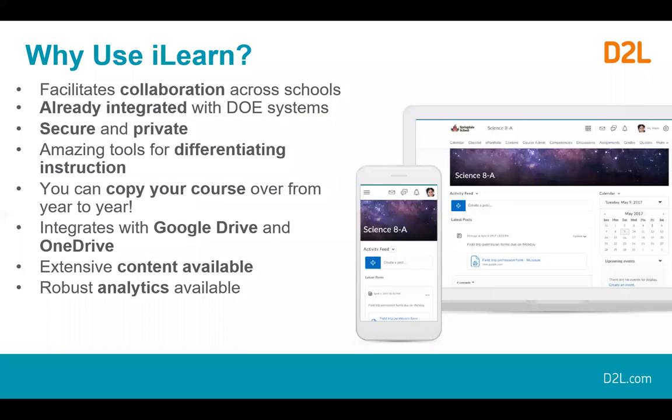You can copy your course over from year to year. It integrates with Google Drive, lots of content, and the amount of analytics available. And so we have the ability to have analytics at a district level, but also for a teacher, you can see some pretty amazing analytics around how your students are interacting with the material and with your course.